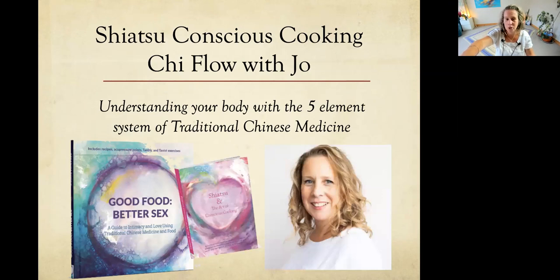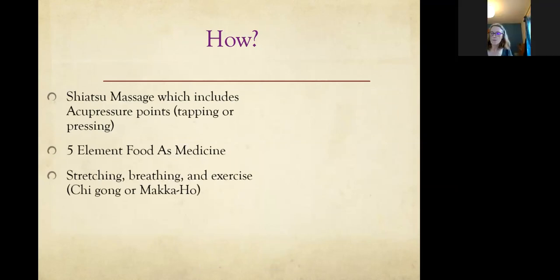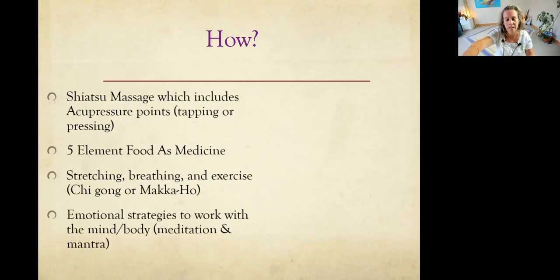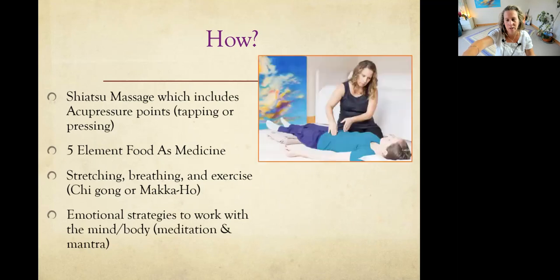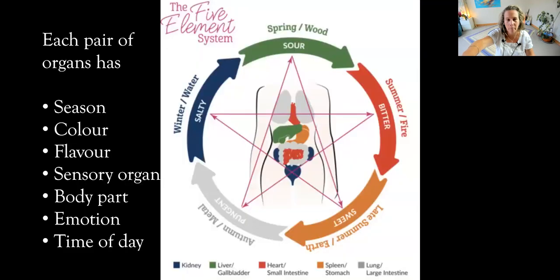I've written these 2 books that are all about the 5 element system of Chinese medicine. And how I do that, we do that with Shiatsu massage, 5 element food medicine, Qi Gong, and emotional strategies to work with the mind and the body, meditation and mantra. So there you go. There's the Shiatsu massage and the Chi Flow with Joe, which is Qi Gong.